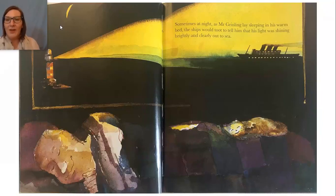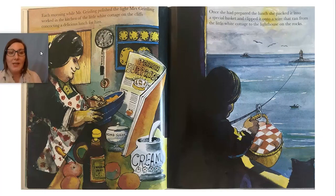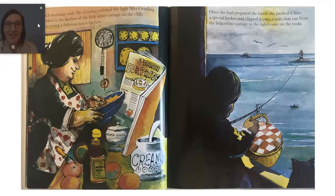Sometimes at night, Mr. Grinling lay sleeping in his warm bed. The ships would toot to tell him that his light was shining brightly and clearly out to sea. Each morning, while Mr. Grinling polished the light, Mrs. Grinling worked in the kitchen of the little white cottage on the cliffs, concocting a delicious lunch for him. Once she had prepared the lunch, she packed it into a special basket, clipped it onto a wire that ran from the little white cottage to the lighthouse on the rocks.